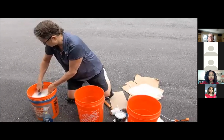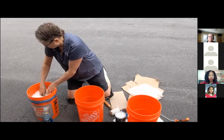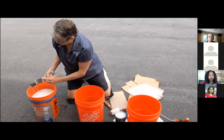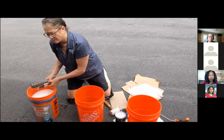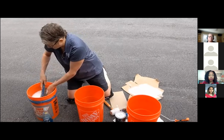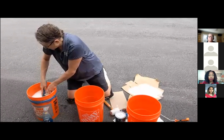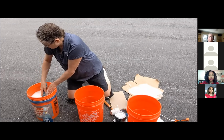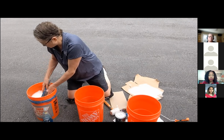Okay, it's already starting to look pretty good. One of the things that the wire brush does is, you've probably seen this before, where up here towards the metal, it starts getting a little thick and cakey. This really helps break that down. I'm going to keep doing this in this bucket until I see no residual paint on my brush.